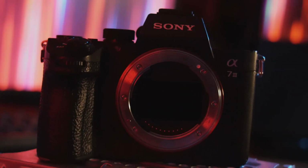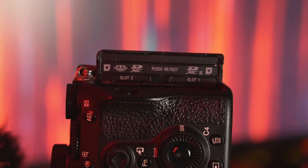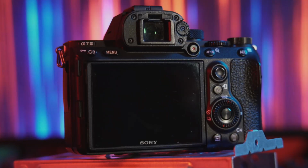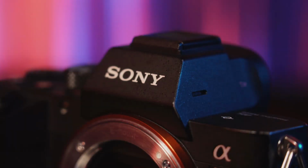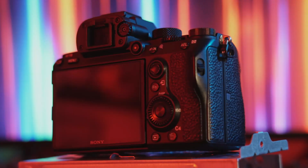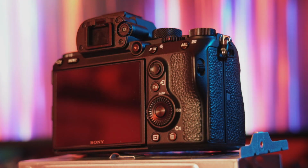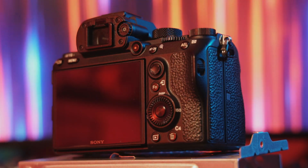So what really made it stand out from the bunch? Well, the A7III has dual card slots. It can shoot in 4K non-crop. In your EVF, you can see live exposures as they happen, and at that time the DSLRs were flooding the market. And also the size of the camera, it was smaller than the competition by far. And on top of that, it can shoot 120p in 1080.